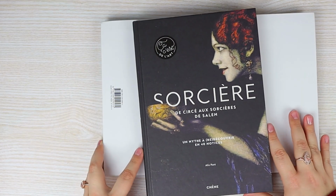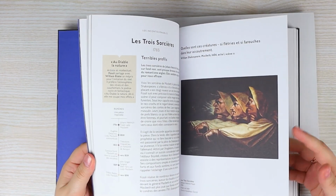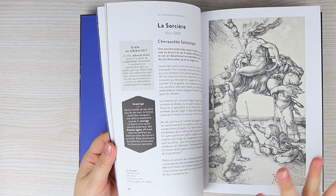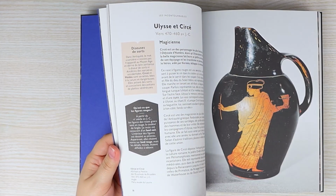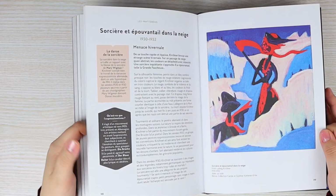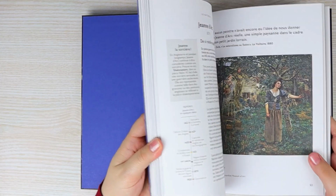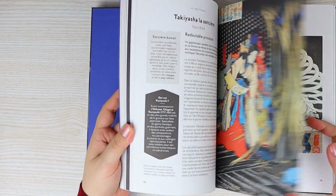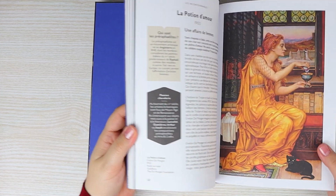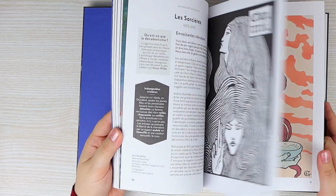Then we have books like this one. This one says sorcières, so witches, and it's basically art picturing witches, witchcrafts and stuff like that. And this kind of book that shows art, very old art, a bit more recent, I think it's very interesting to see all kinds of different mediums and arts and subjects. And yeah, I really like seeing other people's art once again. I think it's very inspiring seeing the color palettes, the composition. This one is so pretty and there's a story with every piece. I think it's really, really nice.